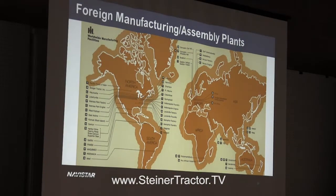This is a 70s chart. Just to show how big it got, you can tell by looking where all the plants were. There was a big concentration in the U.S., of course. Well, North, I should say North and South America. But we had a lot of plants in Asia and Africa, a lot of them in Europe and Australia.